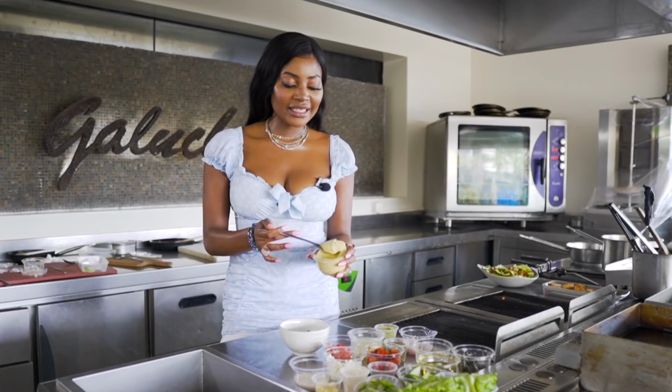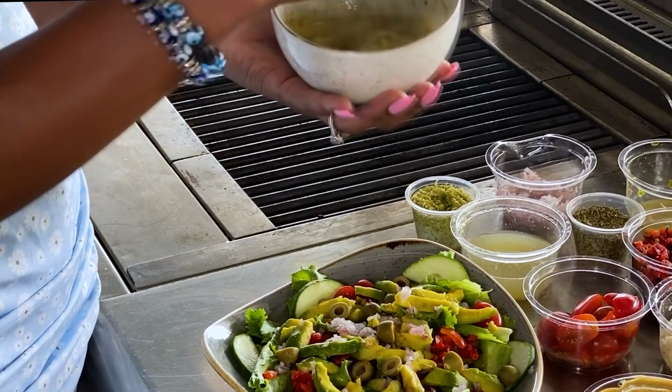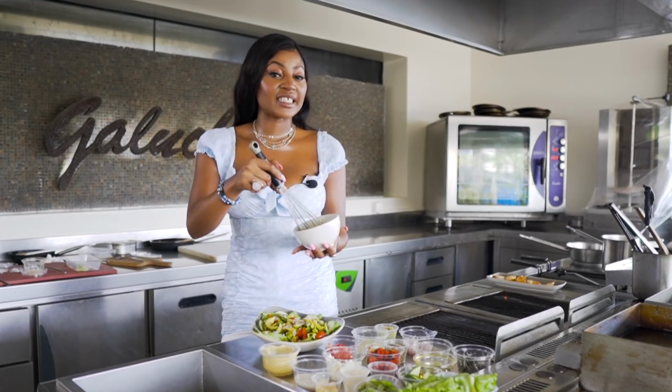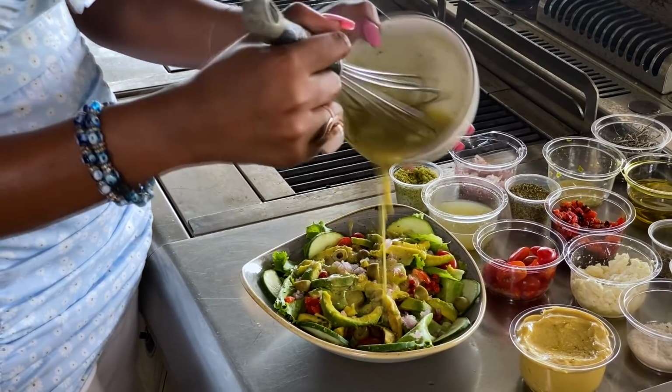So we'll add some Dijon mustard into the base. So just whisk your vinaigrette. And so here's the consistency that you're looking for. Not as viscous as perhaps a syrup, but definitely a lot thicker than water, let's say. Pour that over your salad.